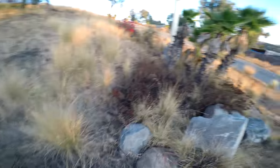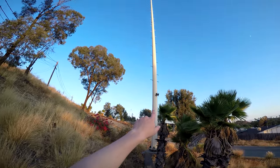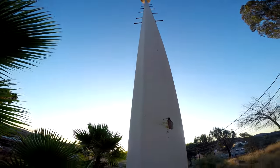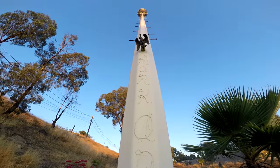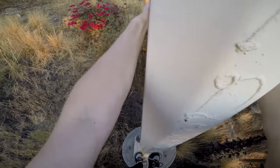That is a lot of things I don't know that are here. I have no clue if those are gonna break or not. Holy crap, this is probably the most unsafe thing I've ever done besides climbing a crane. Oh my gosh guys, I have no grip. Guys, I have literally no grip at all.